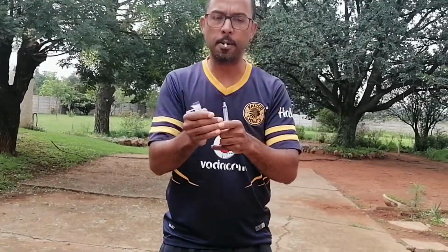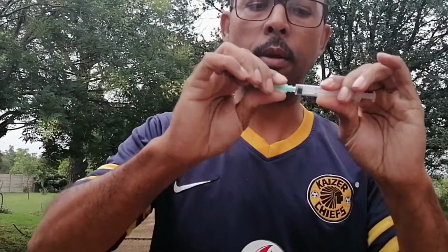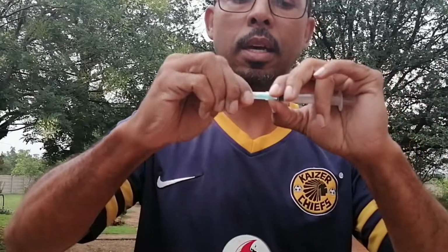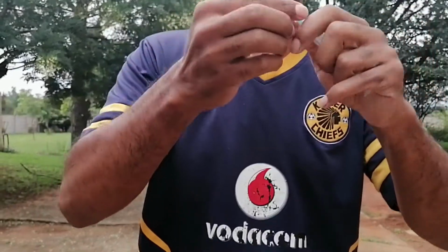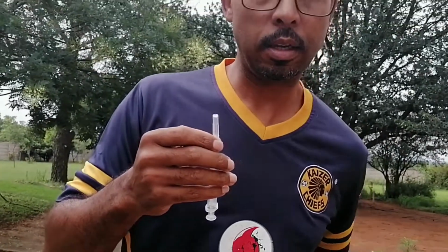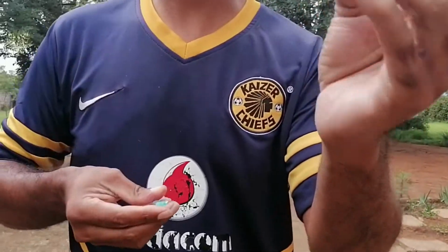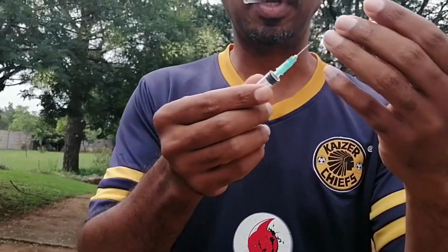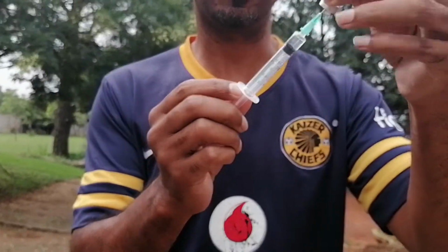Hopefully I can do this quickly. I'm going to put the needle on the syringe, and you'll see that the needle has a cap that comes off. What I need to do is get the liquid, the one with the silver or whitish cap. I'm going to get in there and withdraw all the liquid that is there.